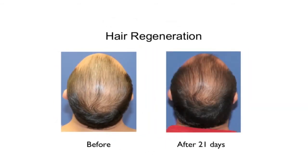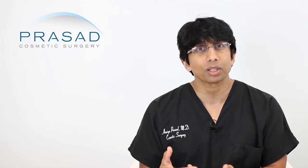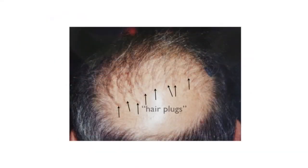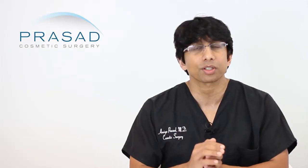Unfortunately, hair transplant is one of those areas where a person can look good for a while, but if their hair keeps thinning, then they can look like they had plugs, or they had that pluggy look, or they end up being committed and forced to have to do more transplantation.